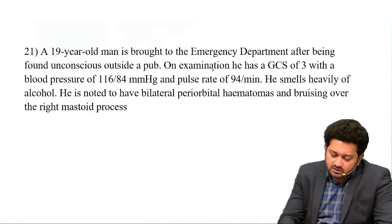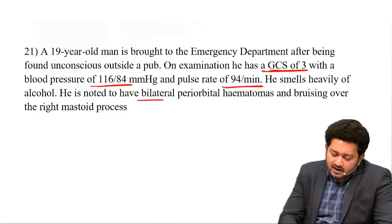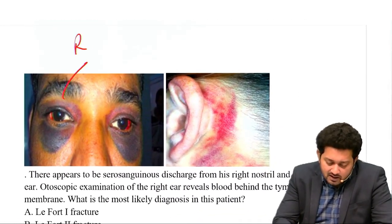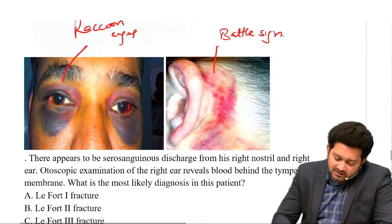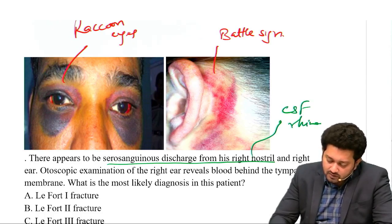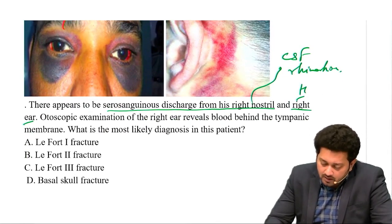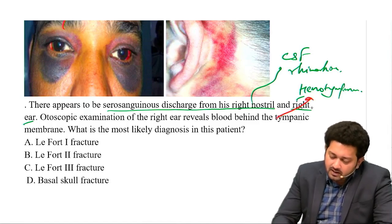A 19-year-old in the emergency, unconscious, GCS of 3, BP is fine, pulse rate is okay. Bilateral periorbital hematomas and bruising over the right mastoid process. Okay, so this is the raccoon eyes, and this is the Battle sign. There appears to be a serosanguinous discharge from his right nostril, so probably it is CSF rhinorrhea, and in the right ear it means there is hemotympanum or CSF otorrhea. So this is hemotympanum, this is CSF otorrhea.